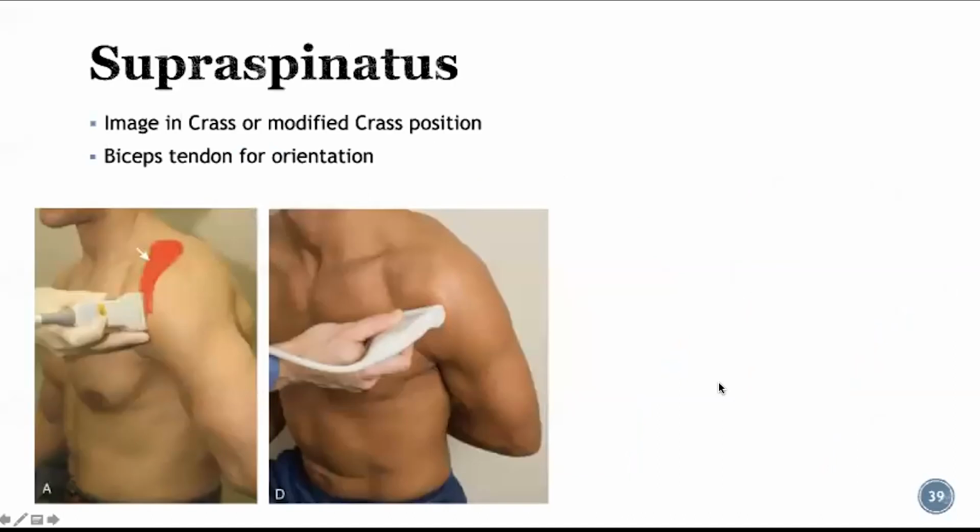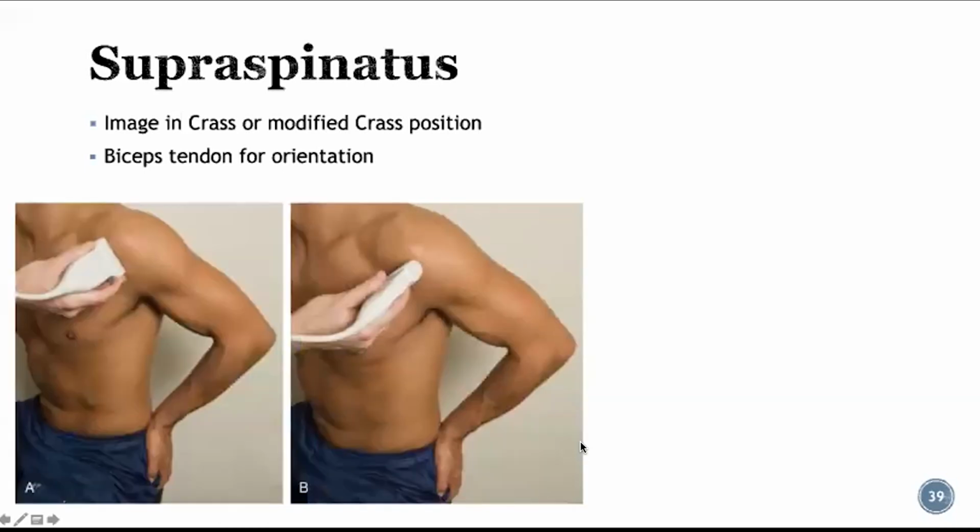So when we're asking the question, is the supraspinatus intact? I think this is probably the hardest structure to scan in the shoulder because it varies so much with the position of the arm. It's described to scan the supraspinatus with the patient in this full CRAS position. However, most patients have a very hard time getting themselves into that position. Therefore, we use this position called the modified CRAS.